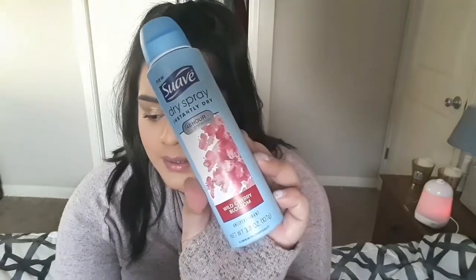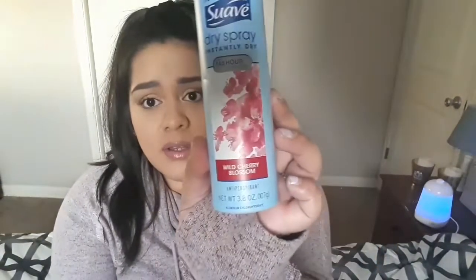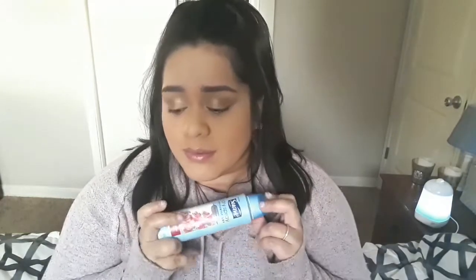Okay, and the last thing we have in here is this Suave Dry Spray Antiperspirant Deodorant. This retails for $4.49 per bottle, and it is 3.8 ounces. I'm really excited to try this. I probably wouldn't spend $4.49 on a spray bottle of deodorant, but hey, whatever. It says 48-hour protection, but you probably should be showering before 48 hours. It's Wild Cherry Blossom. Let's just spray it and smell it. Smells good. I will be using it. I'm not going to lie, I will probably use it every day.